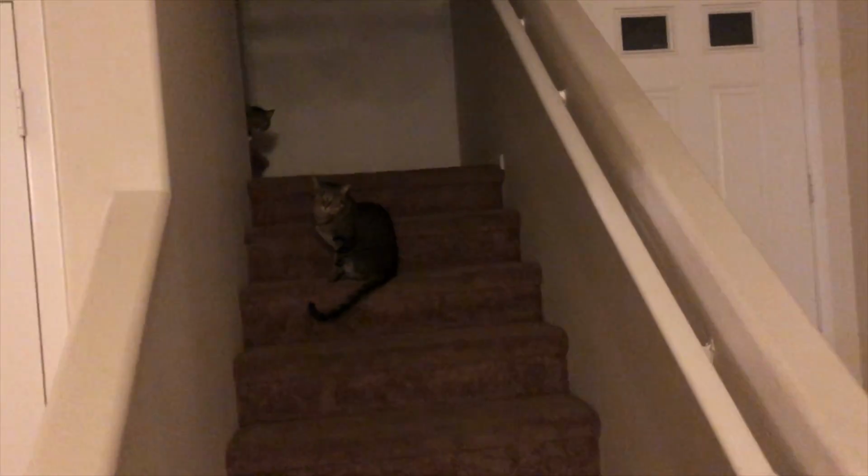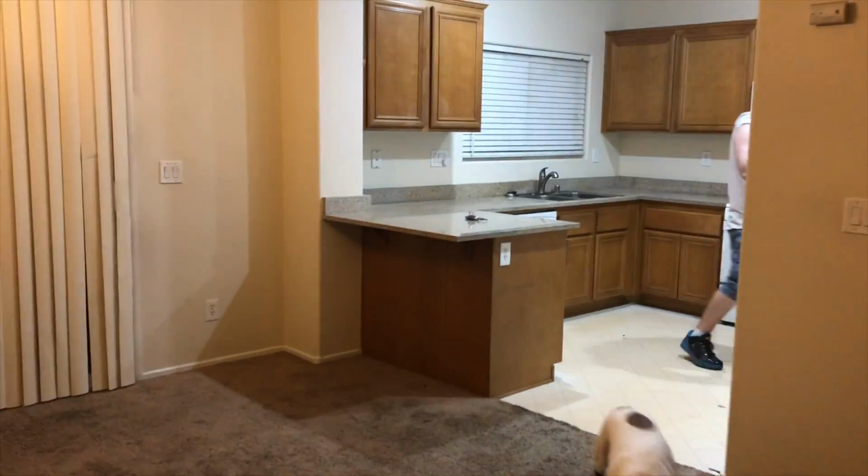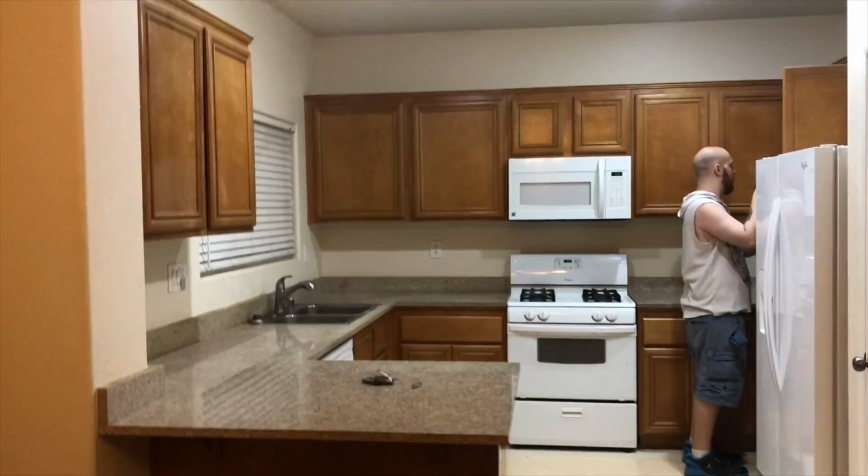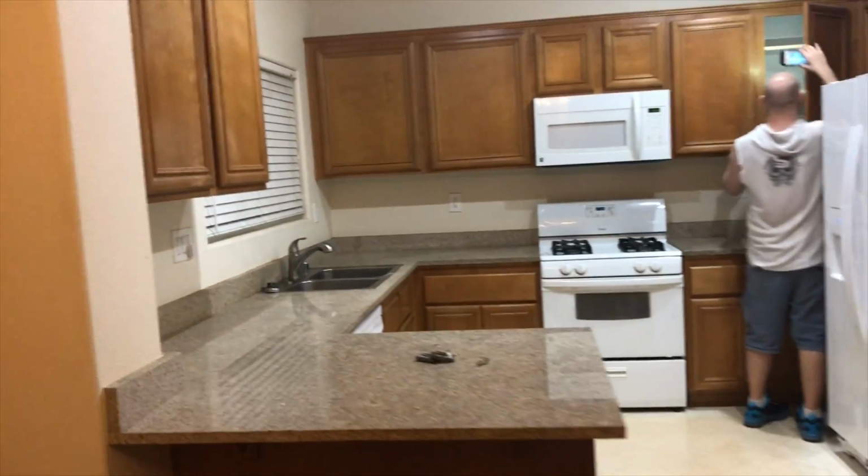This is a 2-story. So there's our cats hiding. They're not enjoying moving day. There's the front door. Yeah, if you go through the living room, there was the kitchen. An okay kitchen, not the best style or anything, and then the backyard was an okay size for Vegas, but not very large.